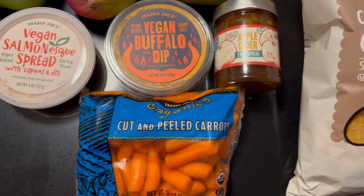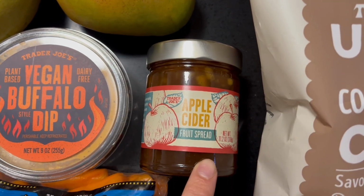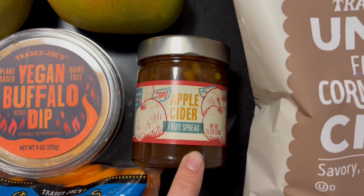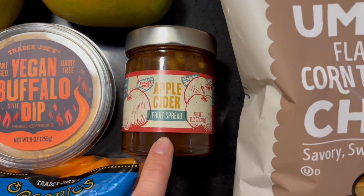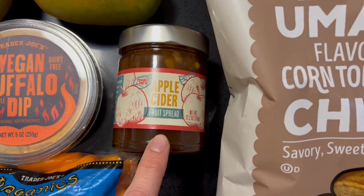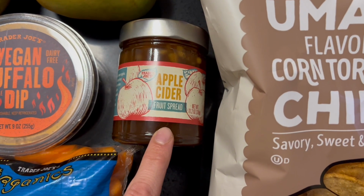But then one thing I'm super excited for is this apple cider fruit spread. In Katie Hespe's original fall haul, she said that she gets this for her son's lunches and makes a peanut butter and jelly sandwich. So we're going to be bringing up peanut butter and jelly sandwiches so that we can have those if we're on a hike or something. But I think that's going to be super good.